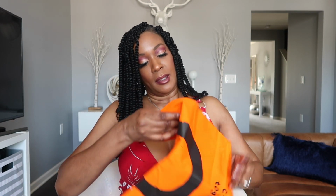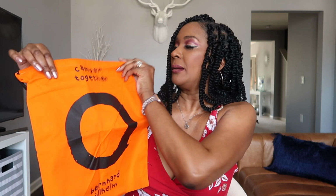So, okay, the first designer is called Camper. And it's Camper Lab. You know, Farfetch sends you everything in this envelope. It's your receipt, your return slip, and everything. So they packaged everything nicely. It came with a dust bag. And this is Bernard Wilhelm. It's called Camper Together. And it comes like this with a card. Camper Bernard Wilhelm.